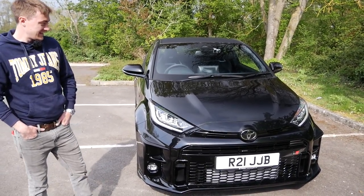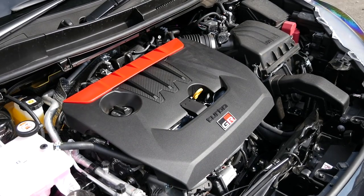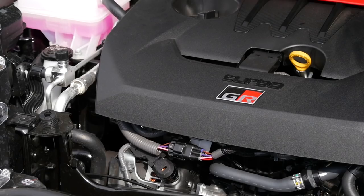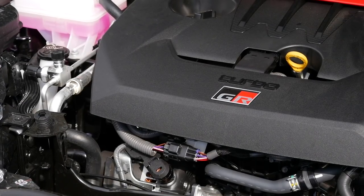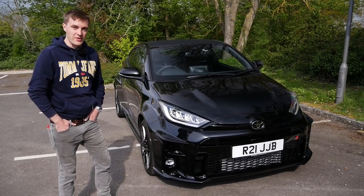But a bit about the Yaris, 1.6 litre, I believe. It is. Three-cylinder, 1.6, three-cylinder. The most powerful production three-cylinder in existence at the moment. Oh, I didn't know that. That's interesting. So you're saying 260 odd horsepower? Yeah, 257, I think, is the official figure.